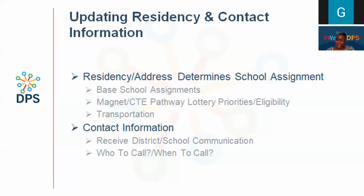And also for our families who take advantage of our magnet and CTE pathway programs, during our lottery, which is coming up pretty soon as time is flying by. It's October, but our magnet lottery will actually take place January 11th through February 5th. You'll hear much more about that, so don't feel like you have to write it down. But a lot of our families take advantage of that school choice opportunity through our magnet and CTE pathway lottery.